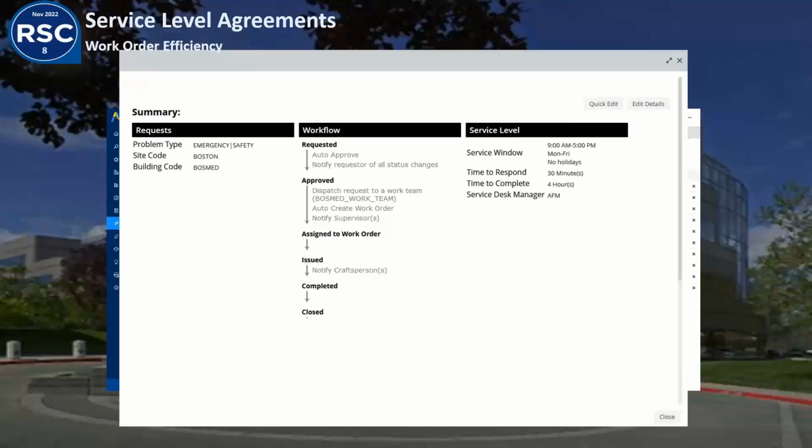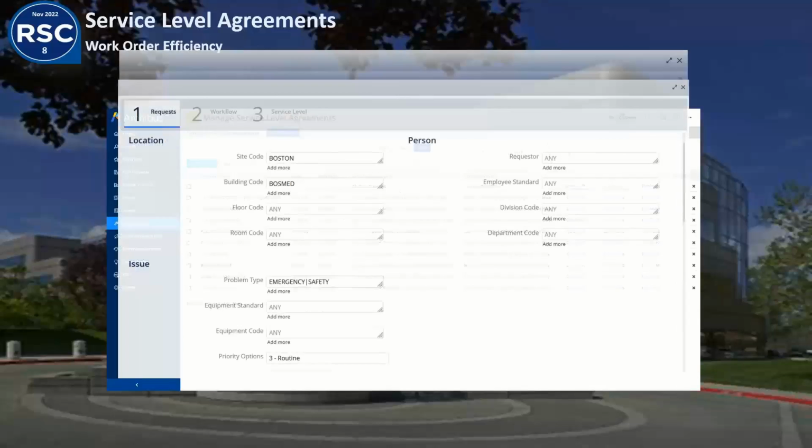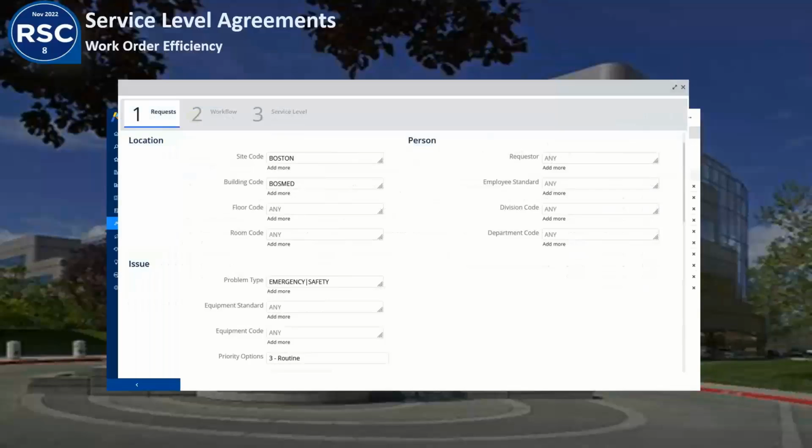Let me walk through these screens a little bit more closely, and this is what I started just a few minutes ago. So on the 3-step process to create a service level agreement, you have all of these choices. You don't have to fill any of them in, you can only fill in the ones that you want to fill in. So remember, this was an emergency safety, so you can see that we chose a problem type right there in the middle. Emergency and safety as the problem type.